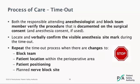Some of the details of the timeout. First, both the responsible attending anesthesiologist and the block team member must verify the procedure that is documented on the surgical consent and the anesthesia consent if that's used. At this stage in the process, having these people document again and review all of the documents in the process probably has more risk than benefit because it makes the process much more cumbersome and lengthy. That's why we mentioned the primary and the confirmatory documentation earlier on in this discussion.